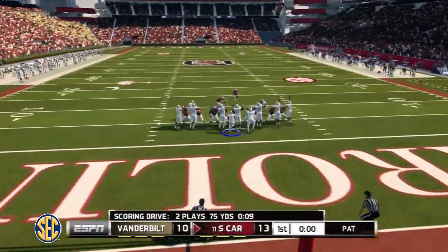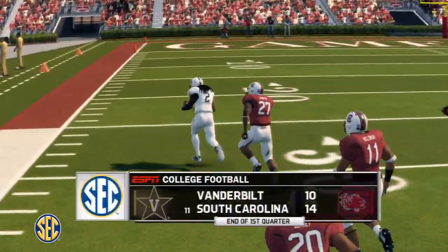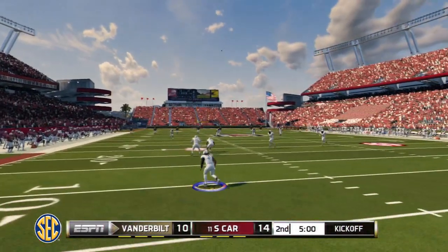Shit. Vanderbilt will settle for 3 points on that drive. South Carolina responds with a touchdown of their own. Going into the second quarter, South Carolina up by 4. Your score now is 14-10.